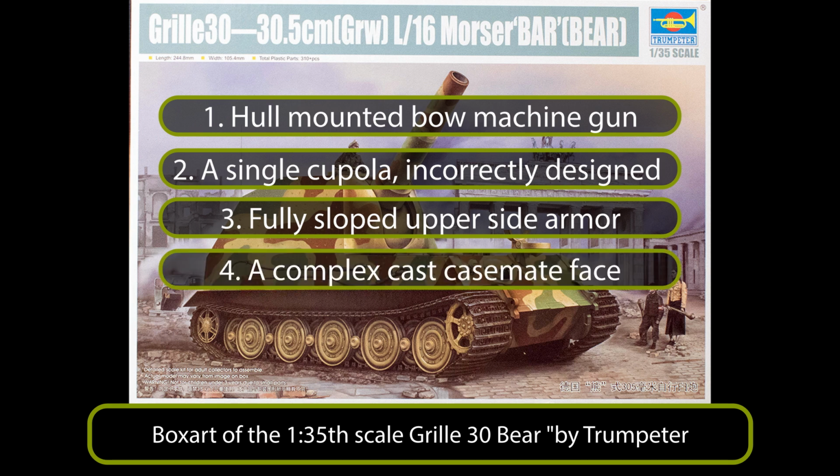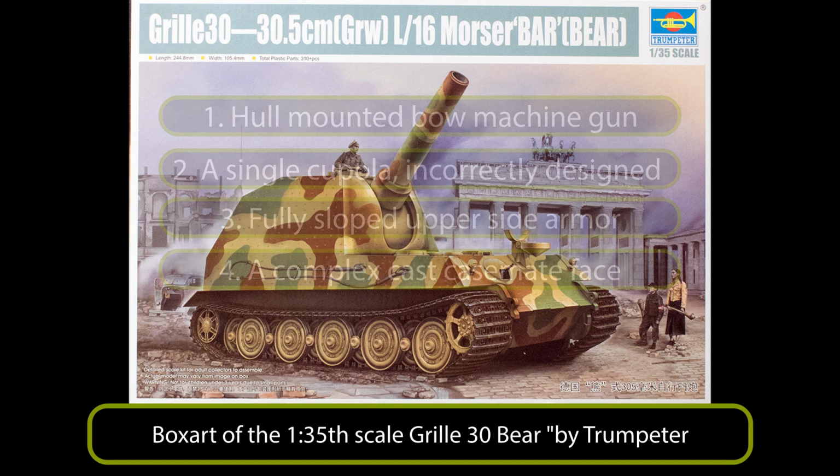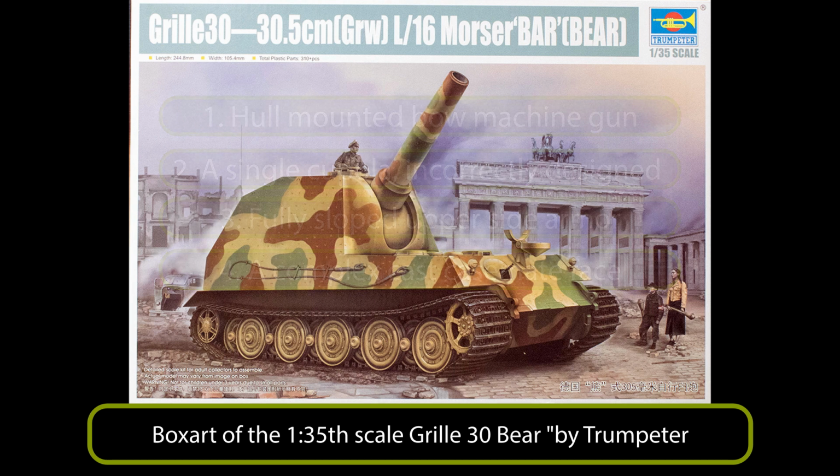A complex cast casemate face. One of the most glaring changes to the Bear's design and models is the presence of a large complex cast piece as the casemate's frontal armor. There is no evidence to support such a design. While the Bear's actual casemate face is highly curved in the vertical plane, it is completely straight in the horizontal plane. A comparable existing design would be that of the Mouse, whose turret face very much resembles the shape of the Bear's casemate face. This was produced by bending a straight armor plate using a huge metal press.